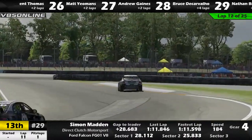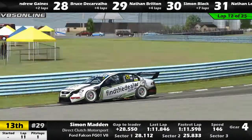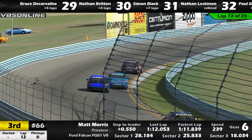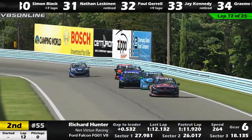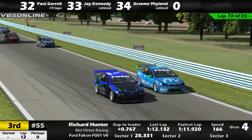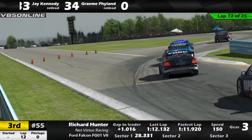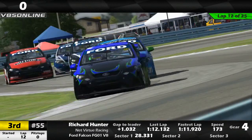Someone else who's looking like they're in pretty good form right now, Matt Morris, position number 3. He's getting pretty racy behind the Richard Hunter Net Virtue car. Hunter going to maybe make him go the long way around. No, Hunter just stays high. Morris is going to have the overlap. He's going to try and outbrake him into the bus stop. And easy move. Nicely done there. Matt Morris up into second in car 66.